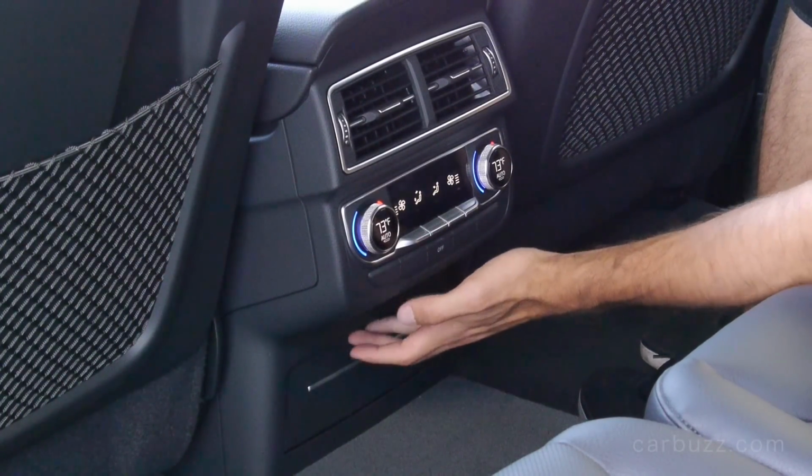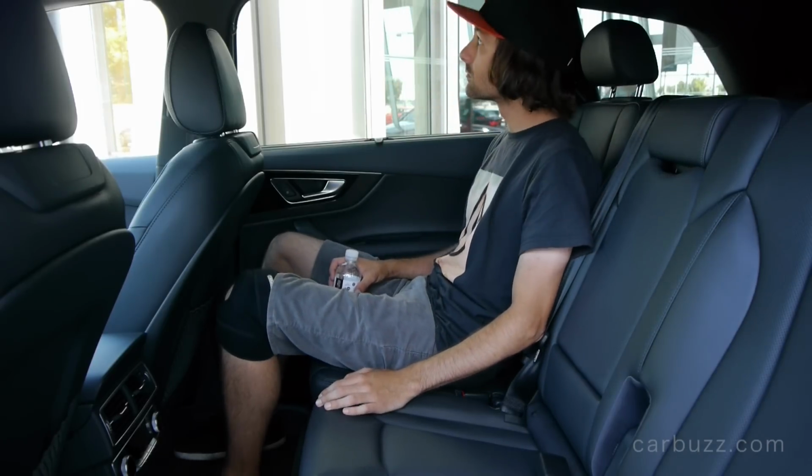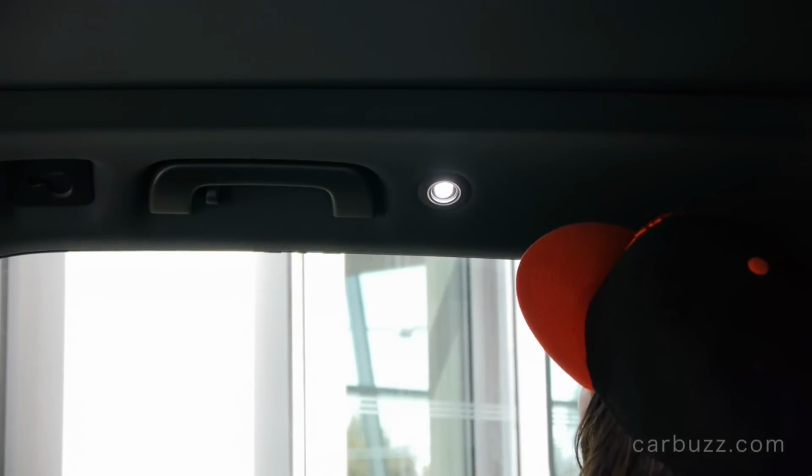In case your kids smoke. They can light up cigarettes in the back. Yeah, I'm sure everyone wants their kids to be smoking.